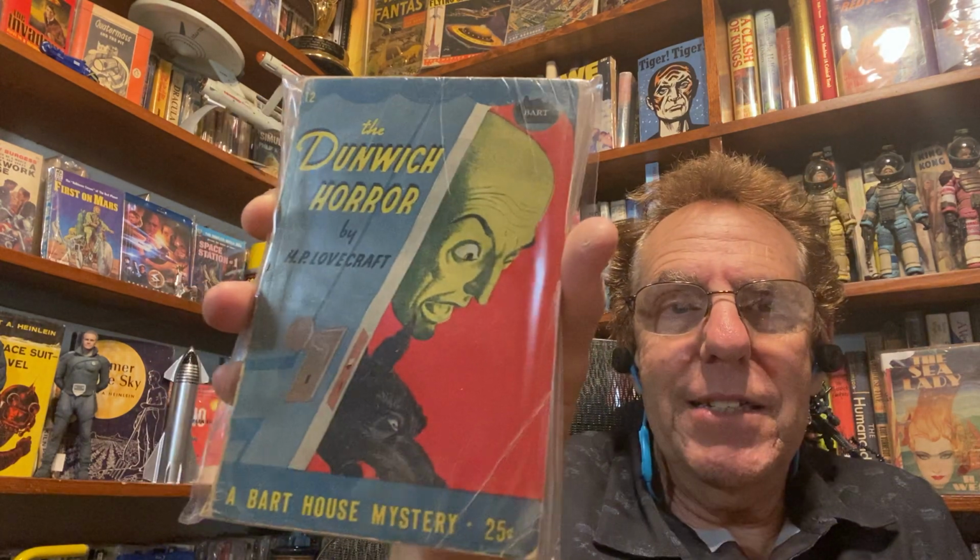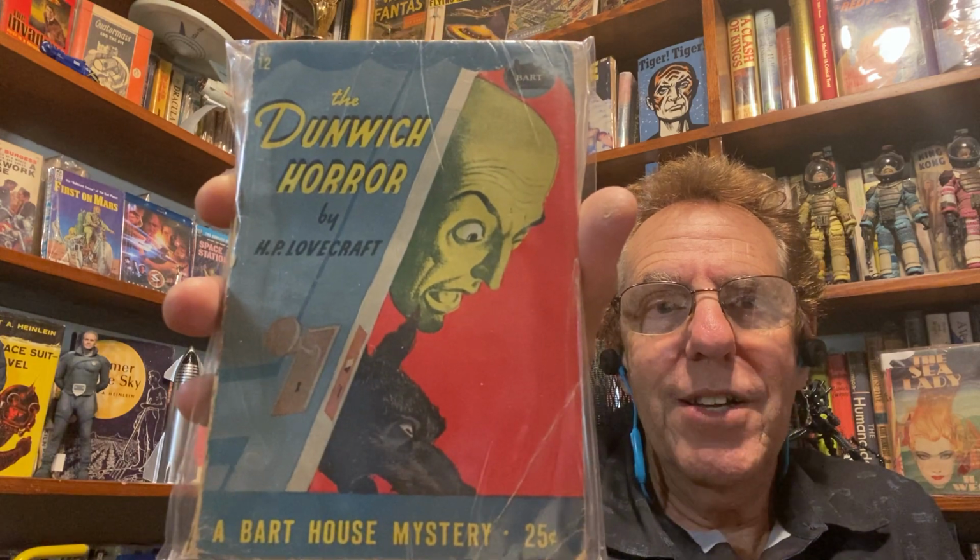And then finally, last but not least, every now and then you see a book that has such a lurid, cool cover that you get it. It was a little more expensive, but I've seen this at book shows and I wanted it. And this is from 1945, a paperback edition of The Dunwich Horror by H.P. Lovecraft.